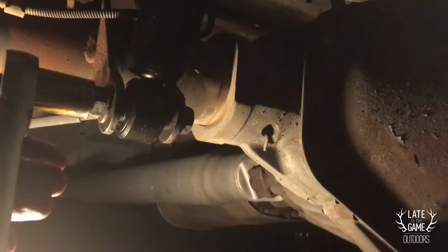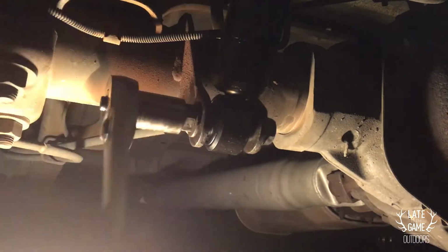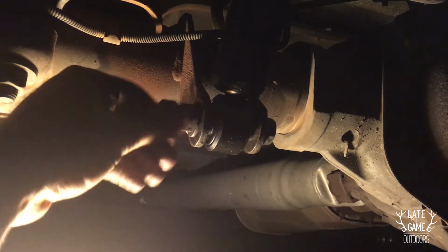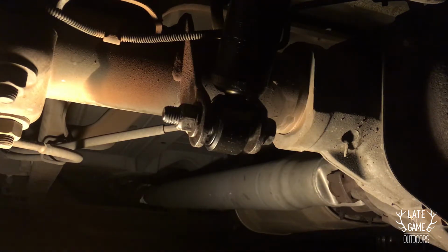So here's what just happened there. The nut from the other shock was still in the socket, and I didn't realize it. So I just threaded them both on. That's what it should look like.